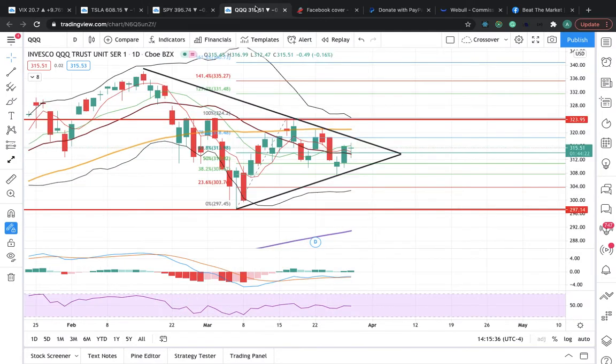And let's take a look at the Triple Q. With the Triple Q, it's heavy on the tech sector. So if SPY's going to all-time high, it'll definitely need the Triple Q to move along with it. If you guys watched my previous video, I spoke about the Triple Q and why I'm bullish on the tech sector right now using the Elliott wave theory.